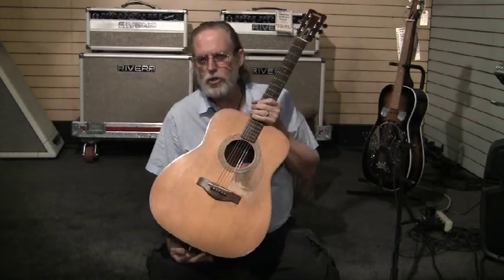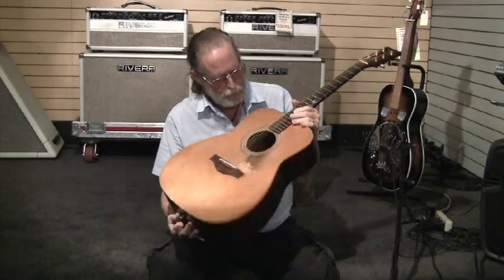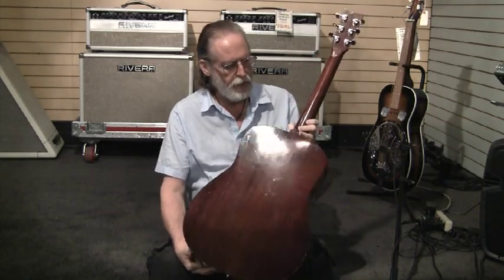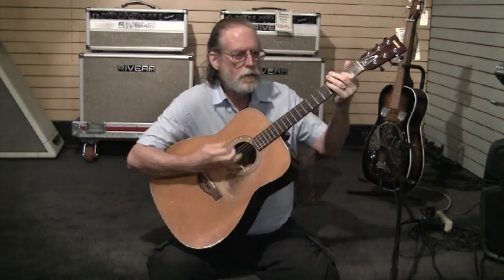If you can find a good one, you should. Occasionally they show up on eBay around $400 to $600, depending on the bidding mood of the people. It has a solid spruce top. I'm not quite sure if the back and sides are solid or not. As you may have gathered from my other bits, I don't actually care a whole lot. I care about this.